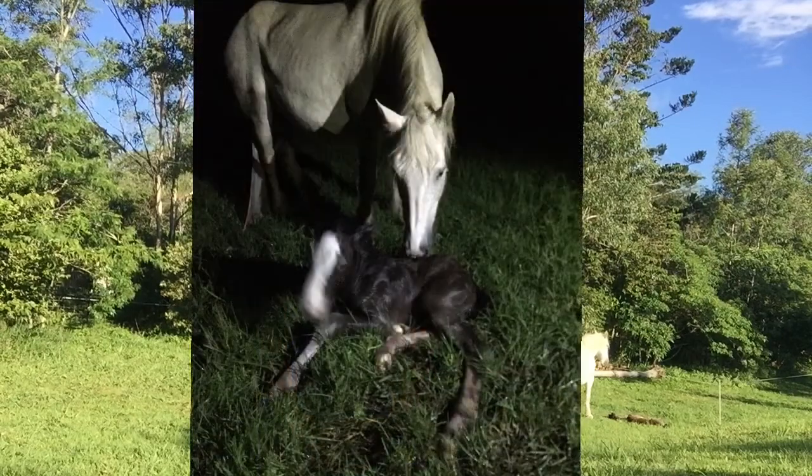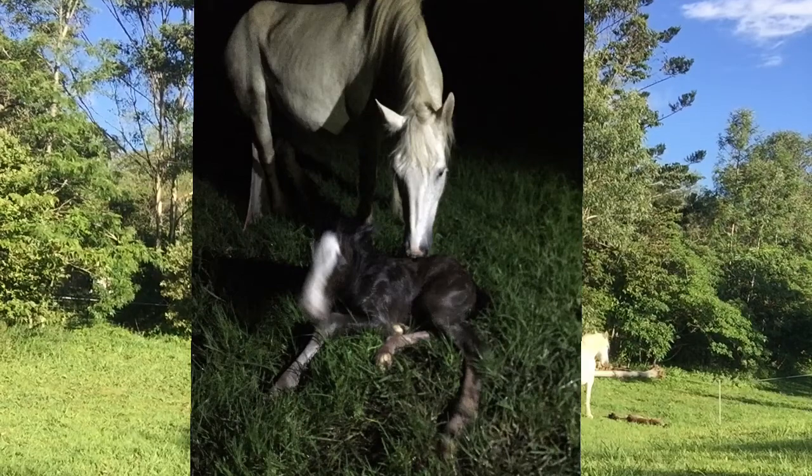So the first thing we really want to allow is for the foal to bond with the mare. We do not interfere until they start talking to each other. So she'll nicker to him constantly, and when he starts nickering back, but before he is up walking, we step in and do a little tiny bit of work. Now, imprinting a foal has really good implications and also bad implications in the life of the foal. So I don't over imprint my foals.